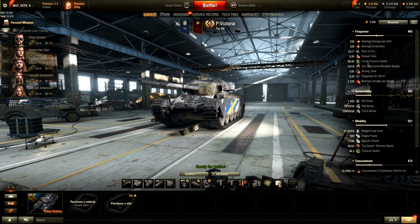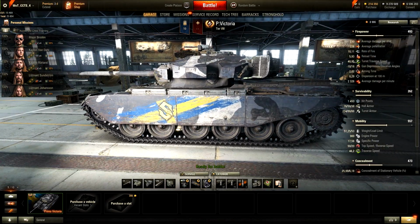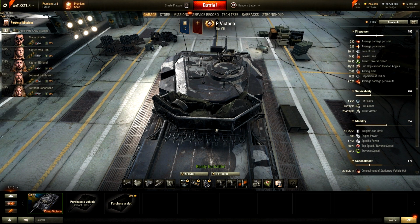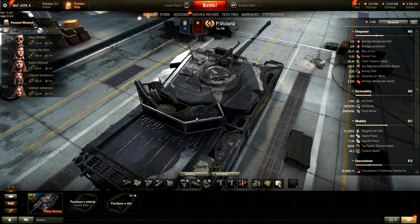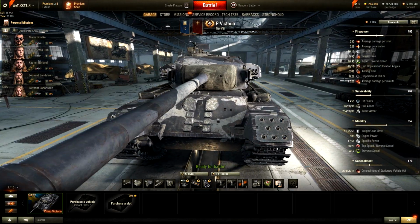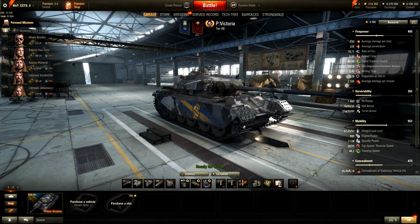So, as I said, this tank has a lot of special things going on with it. For example, this camo, this paint job, as I mentioned before, is really amazing. Swedish flag on the side, and we have some Easter egg-ish stuff over here as well. For example, those guitars. Yes, those are guitars in the back of the turret with the Sabaton logo.